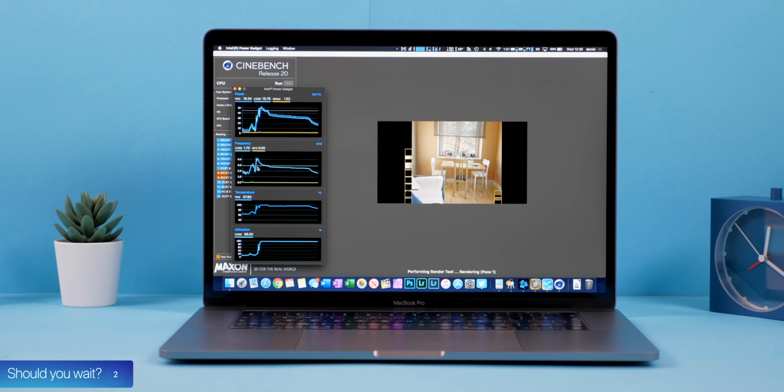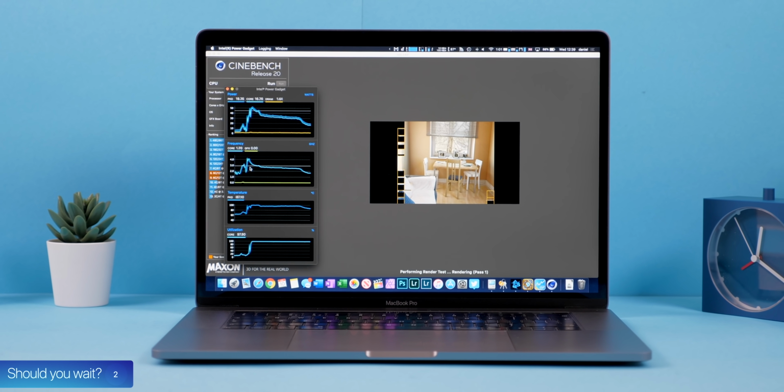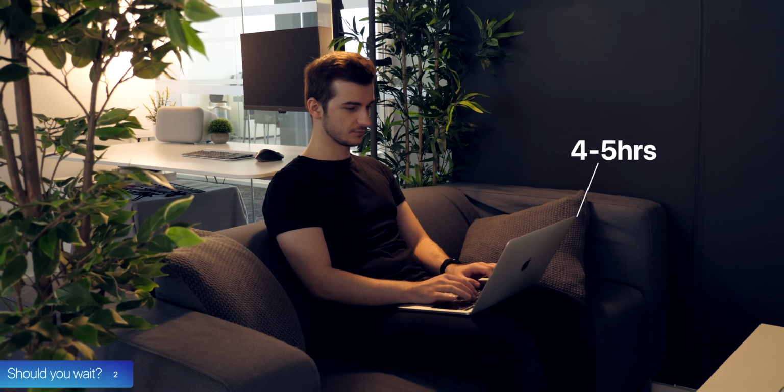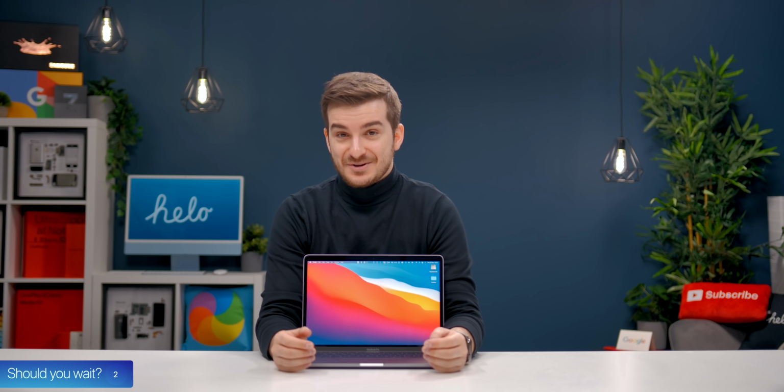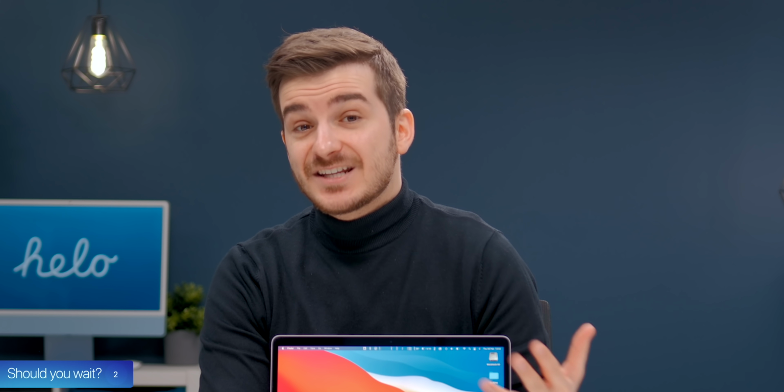But if you are coming from an Intel MacBook, that is one of the biggest reasons to consider upgrading. My 2020 13-inch Intel lasted me for about 4 to 5 hours throughout my day-to-day use. Bumping that up to 10 would be just incredible, without even considering the gigantic performance improvements that you'll also be getting. Overall, I am a bit disappointed with this new MacBook Pro.